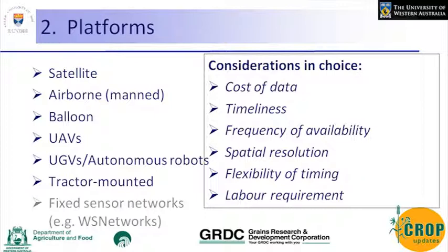But the critical thing for all of us is which of these are the ones we need to use, and we have a number of considerations we've got to take account of. First, and probably most important, is cost. Secondly, and equally important really, is timeliness. When is the information available? Is it when we need it to do the responses that we need to make?